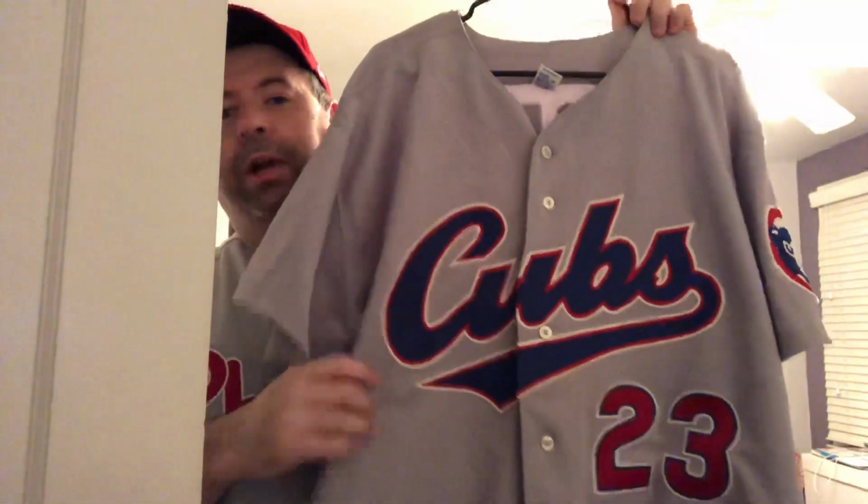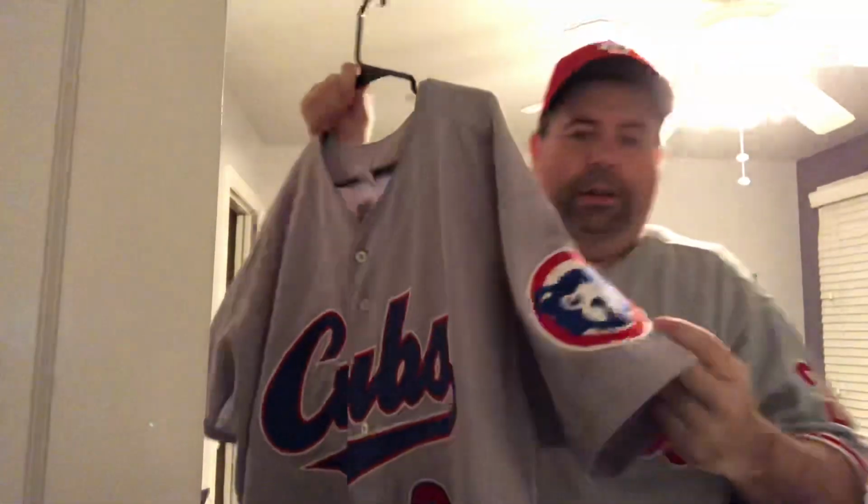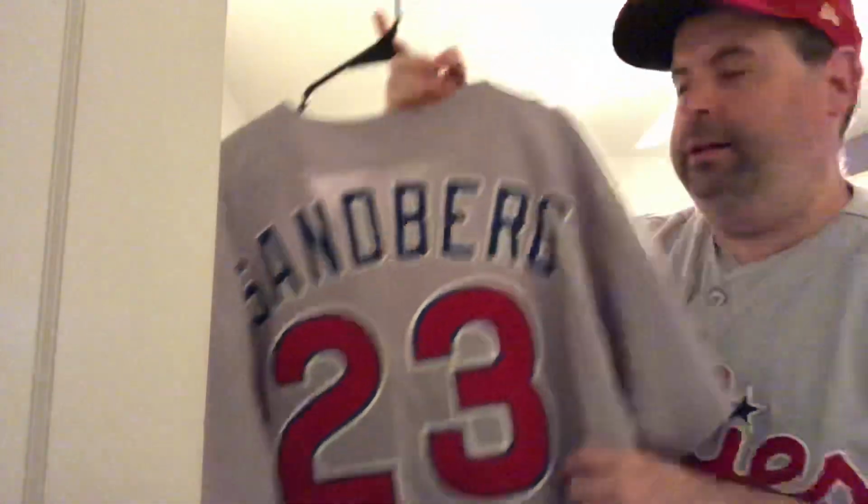Chicago Cubs. Now we got the Northsiders. The team in Chicago I'm a little more partial to. Cubs number 23, Ryne Sandberg. Of course, Ryno. Came up with the Phillies. Horrible trade. But this is from the '94 season, so it has the 125 on there and the Cubby Bear logo from that era. Sandberg 23 on the back.